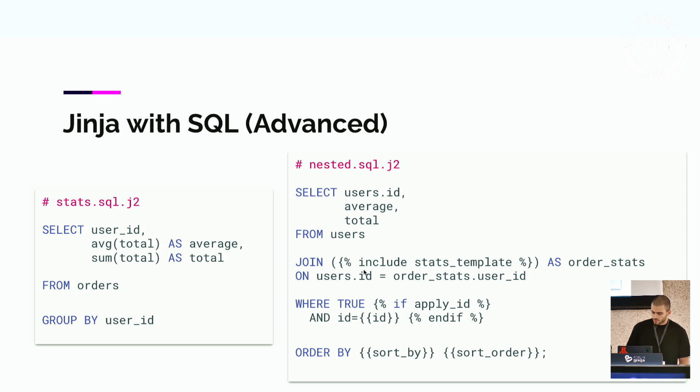Now we're going to use the include operation, and we're going to include the stats template. This is a parameter that, just like the sort by and the sort order, we can also pass at render time. In this case, you need to specify the template name in order for Jinja to include it here. We're going to join against it just as we join against other subqueries or tables. Then we can use the information, as you can see at the top: I have my user ID, and the average that the user spent in the total. And down here, just the same as the example before, I can still filter by a specific user, and I can still sort by a specific column in a specific order.